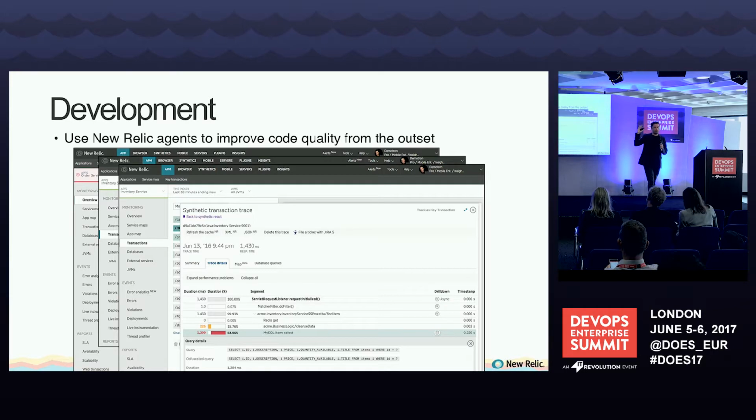Is this new to anyone here, the level of detail that I'm showing here? Cool. Okay, a few people. That's good. So a lot of you know already that we can do stuff like this, which is good.